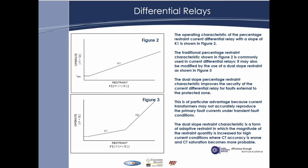The operating characteristic of the percentage restraint current differential relay with the slope K1 is shown in figure 2. The traditional percentage restraint characteristic shown in figure 2 is commonly used in current differential relays. It may also be modified for the use of dual slope restraint, as shown in figure 3. The dual slope percentage restraint characteristic improves the security of the current differential relay for faults external to the protected zone. This is of particular advantage because the current transformers may not accurately reproduce the primary fault currents under transient fault conditions. The dual slope restraint characteristic is a form of adaptive restraint, where the magnitude of the restraint quantity is increased for a higher current condition, where the CT accuracy is worse and CT saturation becomes more probable.